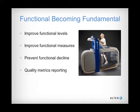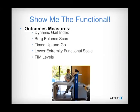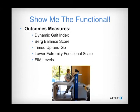And then quality metrics. A lot of this is built in now to EMRs. If it's not, you just have to start collecting that data on your own with your functional measures so that you have a record. So make sure you're measuring functional tests. You know, whether it's the Berg, the dynamic gait index, timed up and go, lower extremity functional scale, FIM scores if you're in a SNF or a hospital. Make sure you can prove the functional improvement.